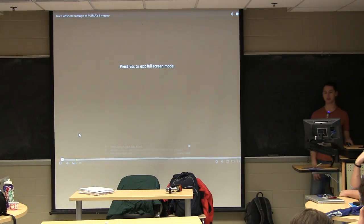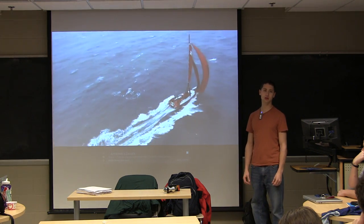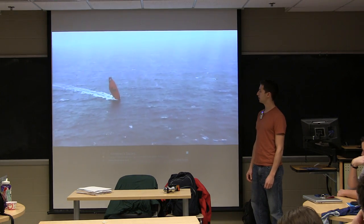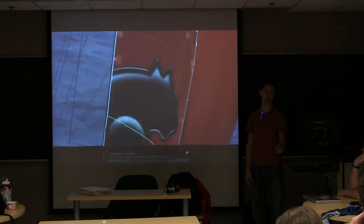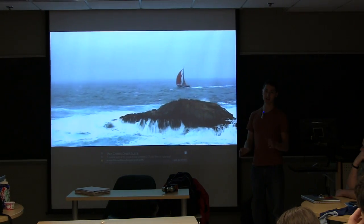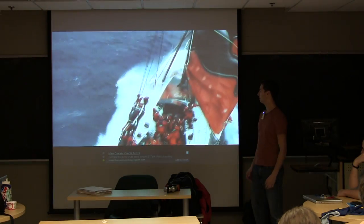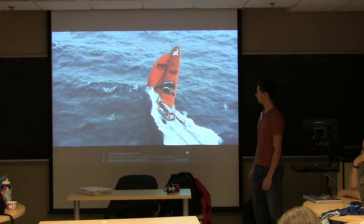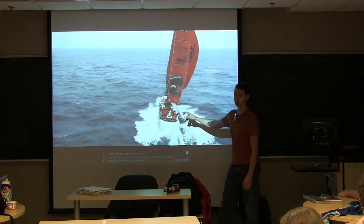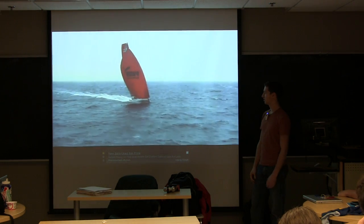So this is a Volvo 70. This is probably one of the most extreme keel boats you can get to. These things are 70 feet long. They're multi-million-dollar boats, and they race around the world. They have, I think, 12-person crews, and they're capable of speeds up to 40 knots, which gets really crazy. When you're stuck in a squall, your sails are up, you can't get them down because you just go too fast. So loads on a jib, like right here, go from like 10 pounds in a 420 to thousands of pounds. So that's the biggest difference.